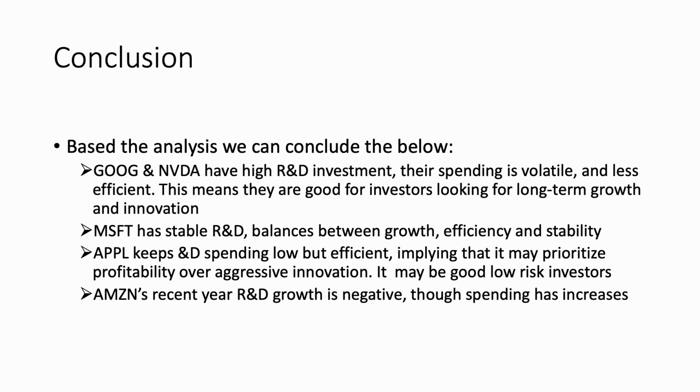Now, interestingly, if we try to connect the 3 videos that we have done, by 3 I mean this one and the previous 2, in all cases Microsoft appears to be the best performer. It has stable revenue growth as compared to the stock price growth, and now it has a stable R&D growth, and the R&D ratio grows. It is efficient, and it balances growth and efficiency.